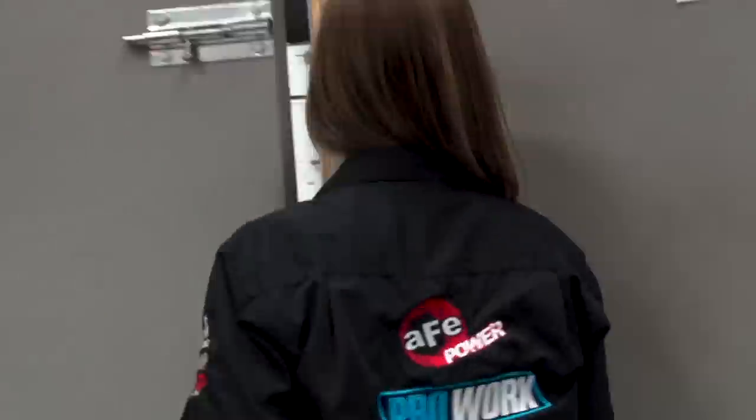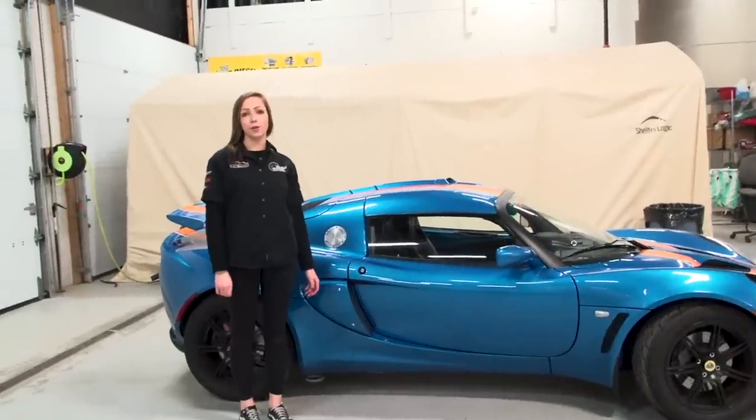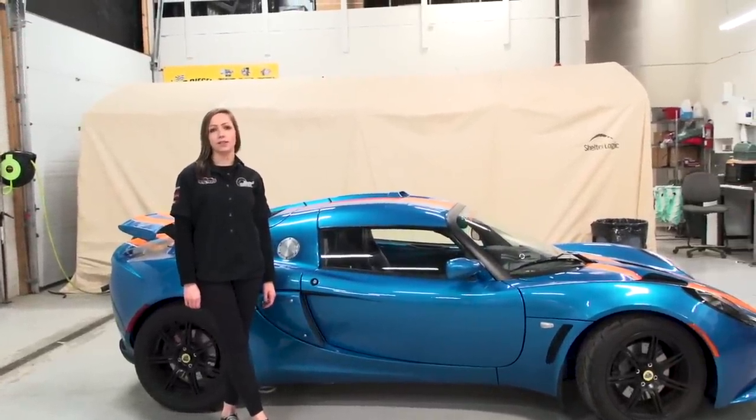Hey guys, I got something really cool in the shop here at JB's that I've got to show you. So here we have a 2007 Lotus Exige that we recently did a sound system in.